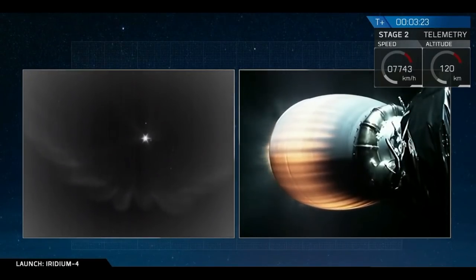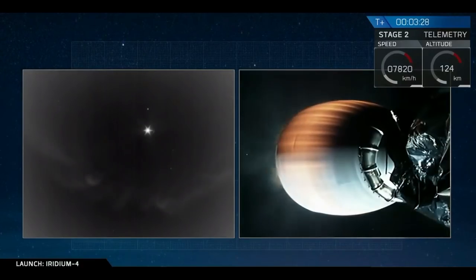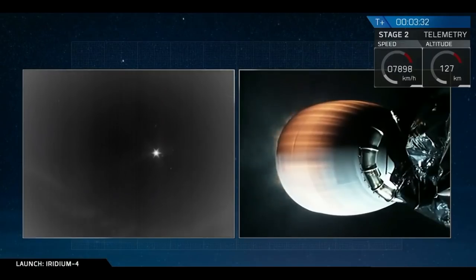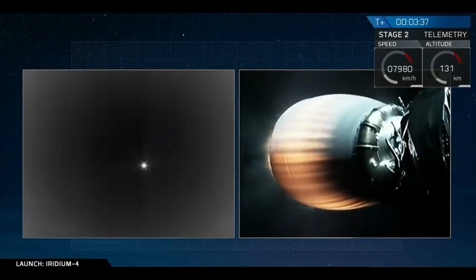You hear the applause from the team gathered around Mission Control Center here in Hawthorne. It's 5:30 in the evening, second shift is in. They're watching the flight. Fairing separation looked very good, exposing the 10 Iridium-6 satellites to the vacuum of outer space.